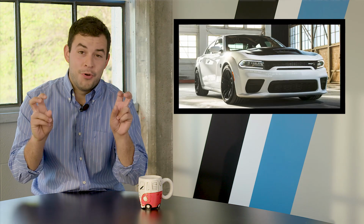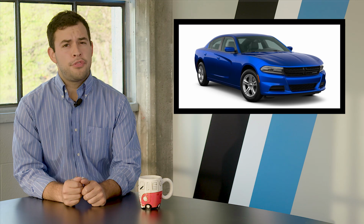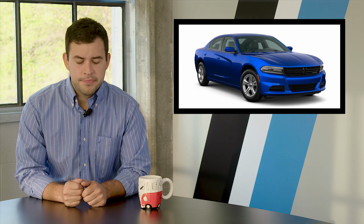Great news for people who want the only rear-wheel drive American sedan. Well, Chrysler has just announced prices for their lineup of new Dodge Chargers, although new is doing a lot of work in that sentence. At the bottom, you can get a base V6 SXT for just under $30,000 MSRP.